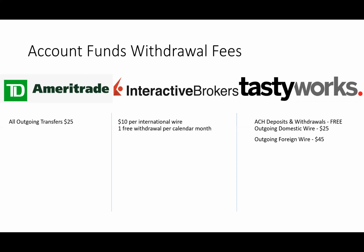Okay, so for those who like to trade for cash flow, you will probably need to withdraw monthly, right? So these are the charges. For all outgoing transfers from TD Ameritrade, you'll be charged $25. Okay, whenever I mention a figure, it is all in terms of US dollars. Okay, for Interactive Brokers, you'll be charged $10 per international wire. Okay, but the good thing about Interactive Brokers is that you have 1 free withdrawal per calendar month.